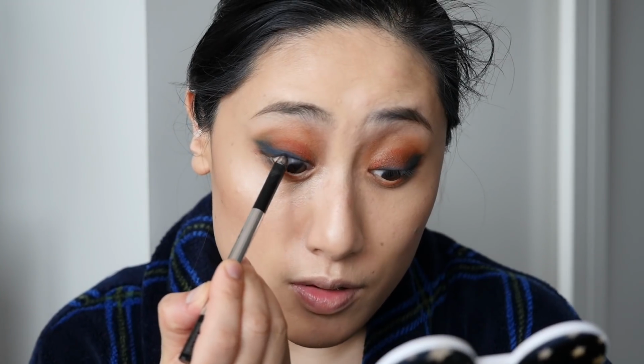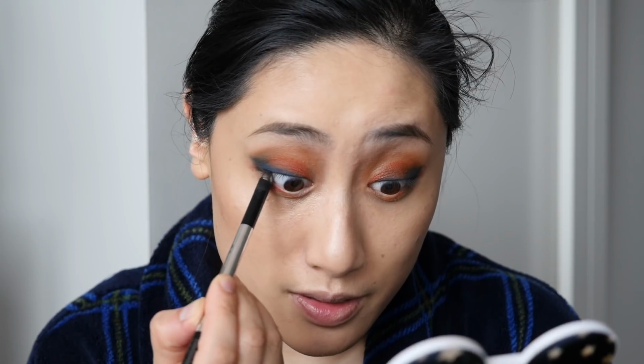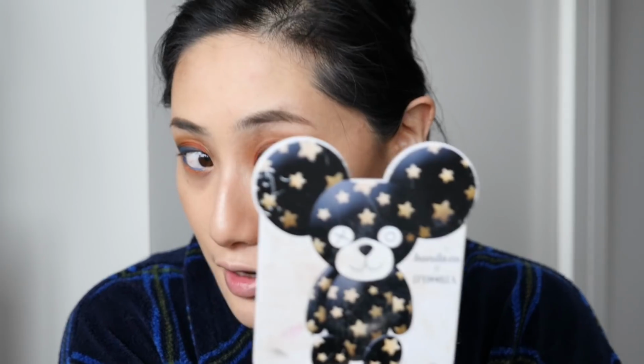Just going to tight line with my Marc Jacobs black eyeliner. I think I'm nearly done with this one. And then on the lower lash line, I thought it'd be fun to add this Kiko Milano long lasting stick in 44, which Miriam gave me. I love it. And I probably will have to go back in with that orange. I definitely feel like these eyeshadows easily blend away because I feel like I'm having to touch up again.